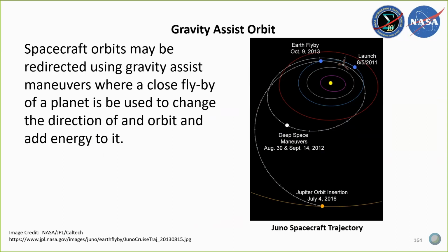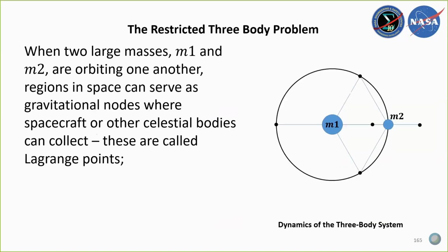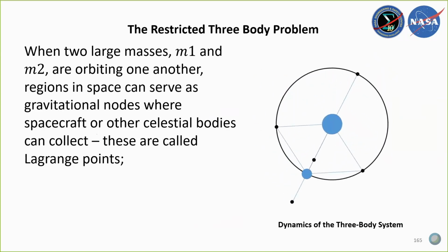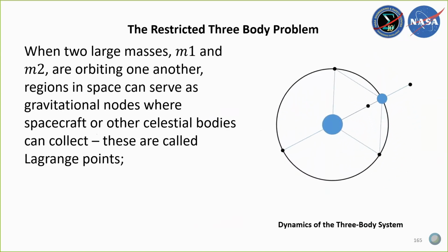There are some spacecraft that have multiple flybys of planets. I forget which spacecraft it was, but there was a Venus, Earth, Jupiter gravity assist. I want to say that was for Cassini, but I won't swear to it. It involved multiple gravity assists, and it gives you a real appreciation for the sophistication behind some of this mission design and orbit design.